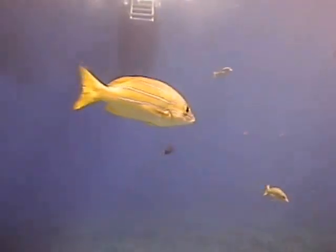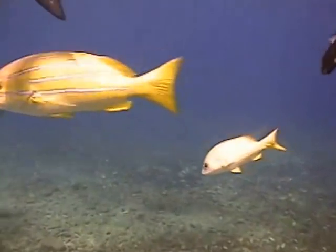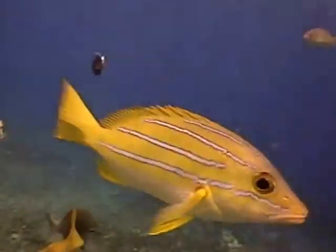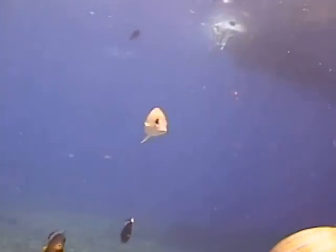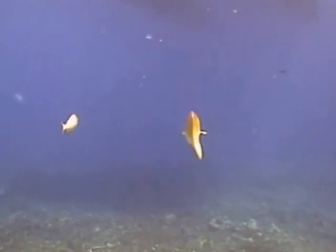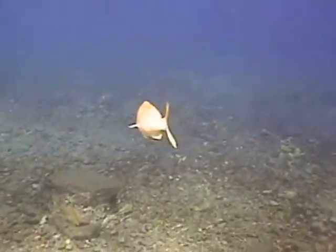And here we have a fish called the blue striped snapper, otherwise known in Hawaiian as the ta'ape. Now, this animal is not endemic to the Hawaiian Islands. It was brought over to be raised as a food source in our fish ponds. Later on, it was introduced to our shallow reef and now can be found on every reef out here in Hawaii.